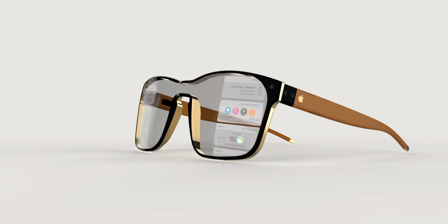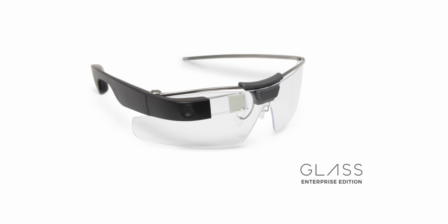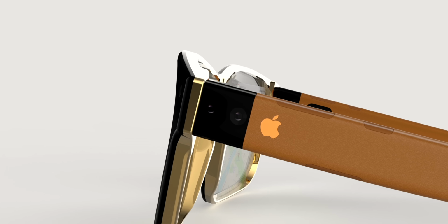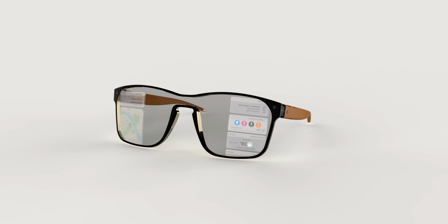But now it seems like we have to redesign our concept once more. Actually not by a lot, because according to Jon Prosser, the Apple Glass, yes, this is how apparently it would be called, the Apple Glass, sounds very familiar to the Google Glass, but anyways, they will look very similar to a traditional pair of glasses. So our most recent concept from February 2020 is actually pretty accurate in this case.